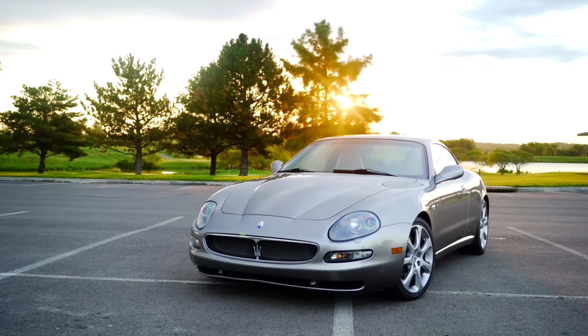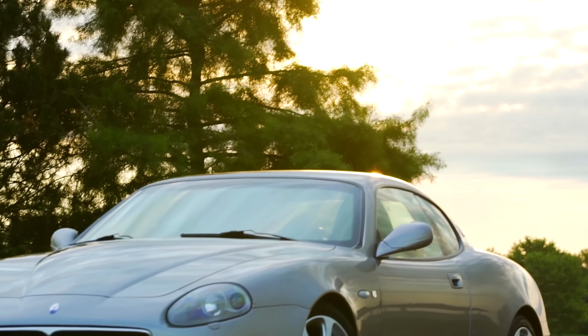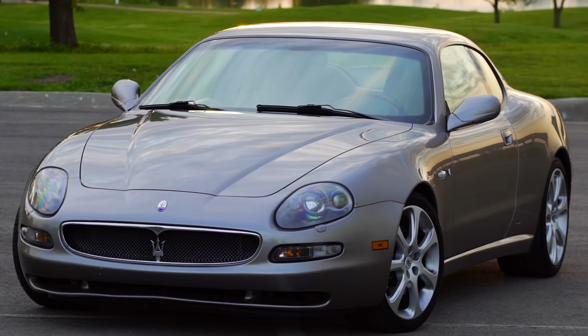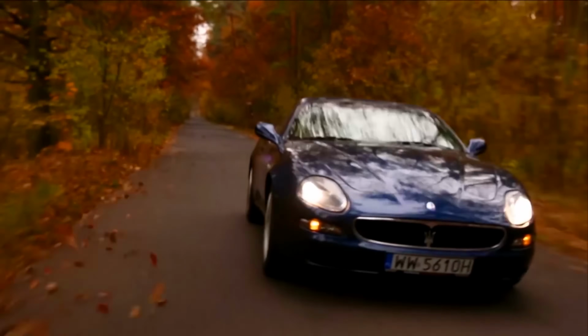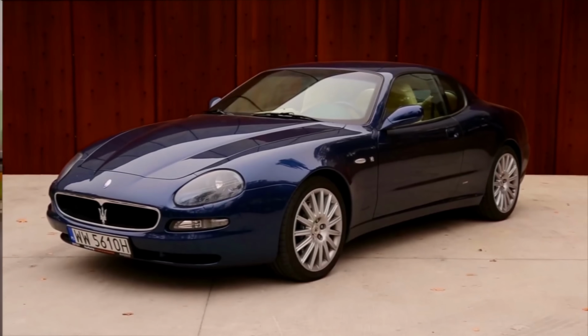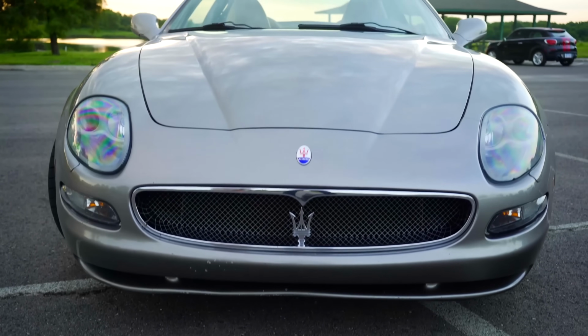Next on the list, we have the Maserati Spyder. Maserati is a brand that's become well known for their classy luxury cars, and the Spyder is one of the cheapest luxury cars you can buy. The Italian automaker produced the Spyder from 2001 to 2007 before replacing it with the Gran Turismo. It comes in both a 4-seater coupe and a 2-seater roadster version, and both were modeled after the 3200 GT. The Spyder is also commonly known as the 4200 GT.